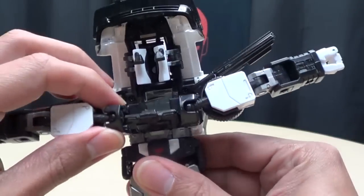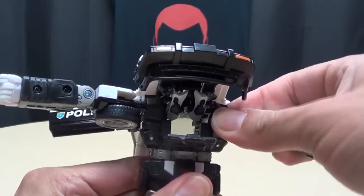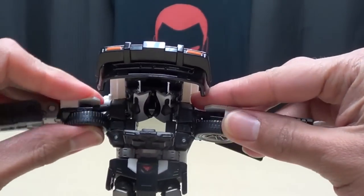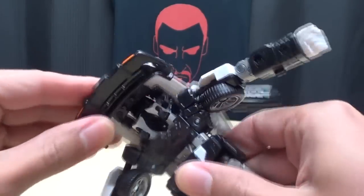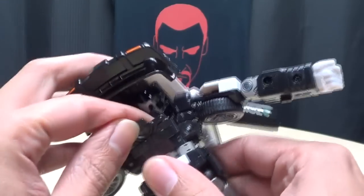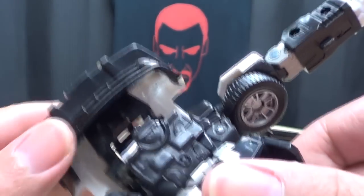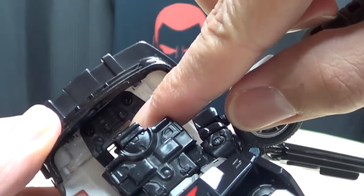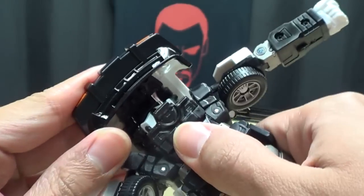Now you're going to take these sections here. You're going to bring them up like that. And you want to bring them out just a little bit for clearance. And you're going to bring down this whole hood section. Well, you want to bring this back up. And what you're going to do here is this tab is going to tab into this slot right there. And that will lock everything into place.